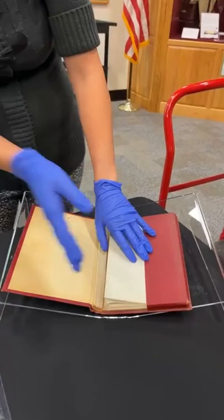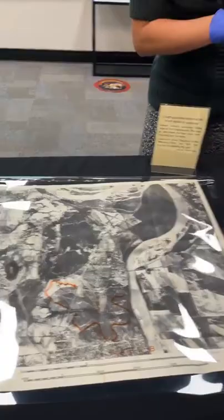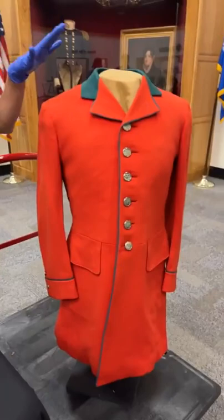And if you take a look here, it's kind of hard to see from the light. You can see here, it has the drag marks on here. So they have all these sets of maps to indicate where they would go to do the rides and the drags. And so this is an example of one. Afterward, you guys feel free to come up here and take a look at some of the things that we have. And then we also pulled out the circa 1930 Hunt Club coat.